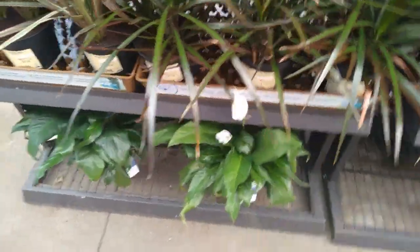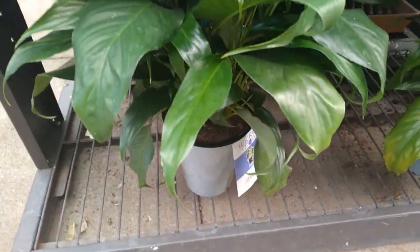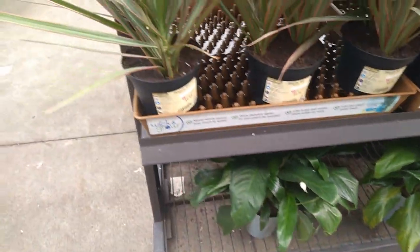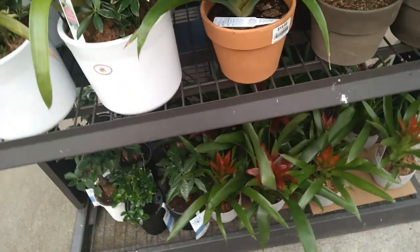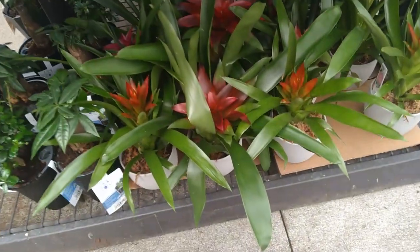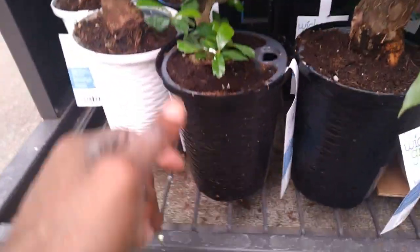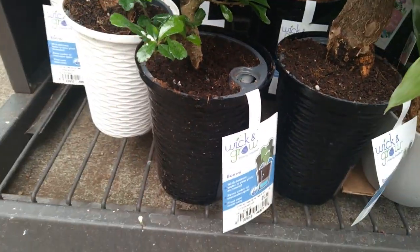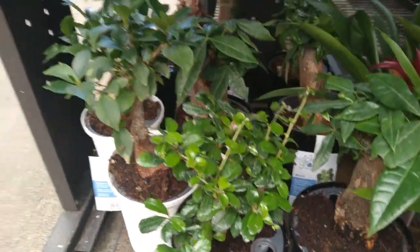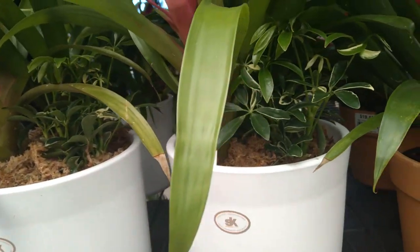We have Wick and Grow, looks like peace lilies. Yep, some peace lilies. Let's move on down here. We have some bromeliads. Also another different kind of Wick and Grow. Haven't seen this little one before. They are $13.98. We have an assortment of bromeliads here.